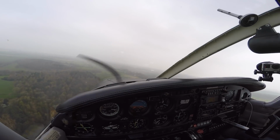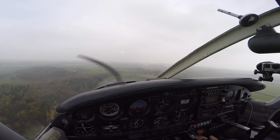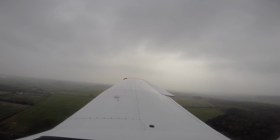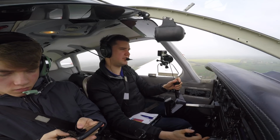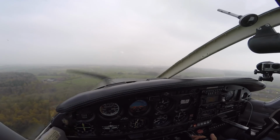Hey, found those flaps. Golf Oscar Juliet, final runway 08 to land. Golf Oscar Juliet, wind is 050, less than 5. Landing runway 08, Golf Oscar Juliet. Okay, carb heat away, got 70 knots, flaps to.